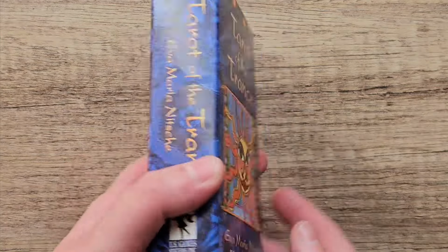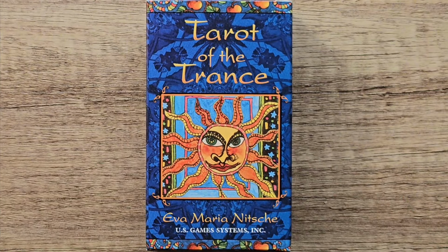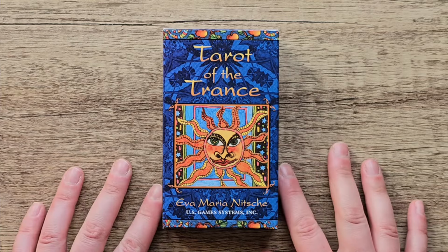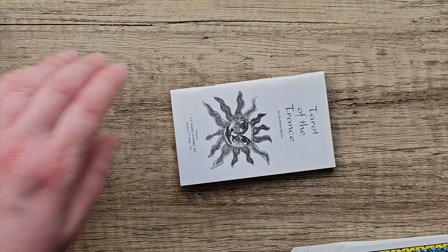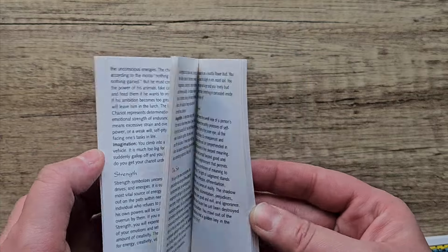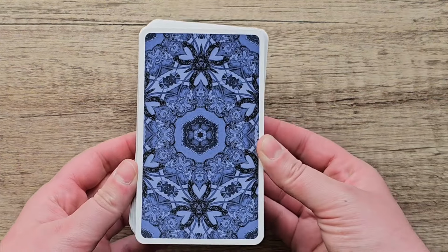Another deck in my collection is this one, the Tarot of the Trance. I very rarely see this one on YouTube. I really like this one because it's very my sort of art style. And it comes with a little white book. Quite a bit of information in there. No edging or anything. On the back it looks like this.